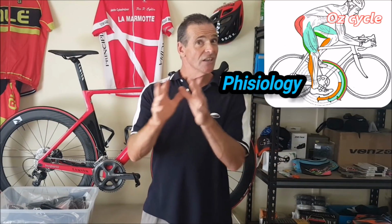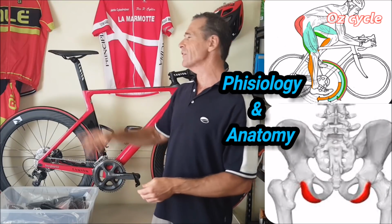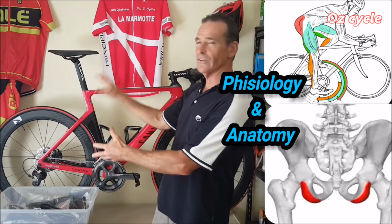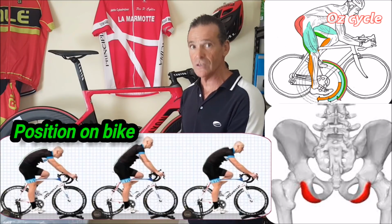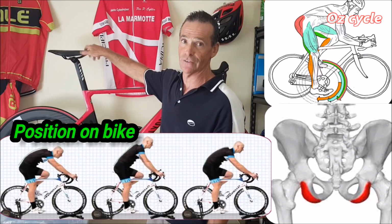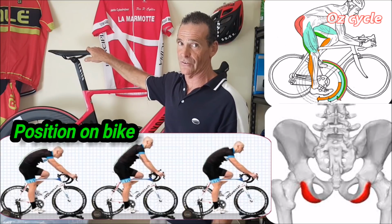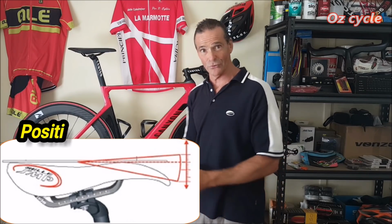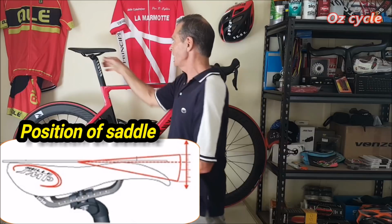So the essentials we're going to consider are your physiology and your anatomy, how you're personally going to relate to the saddle that you'll be sitting on. Then we'll have a look at the way you sit on your bicycle as a whole when you ride along. Not a bike fit, but just in relation to the efficiency and comfort that you're going to experience on the saddle itself. After that, we're going to have a look at those small adjustments that you make with your tool, your Allen key or your spanner up here.